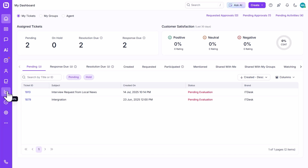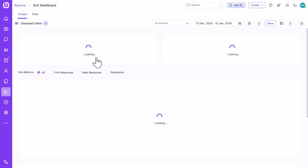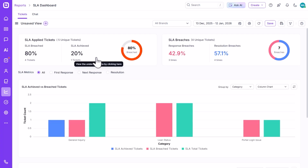Now, let's see where these metrics appear in BoldDesk. Monitoring SLAs is essential for accountability and for improving your resolution journey. To start, we'll navigate to the reports section and open the SLA dashboard. These dashboards give us a clear view of SLA performance at a glance. Here, you can see SLA achieved versus breached, which tells us how often we are meeting our commitments. You'll also notice resolution time metrics and compliance trends, which help us in understanding whether the issues are being resolved within the expected timelines.